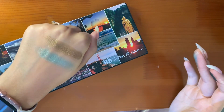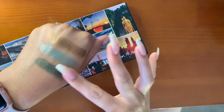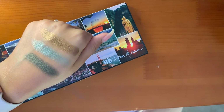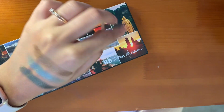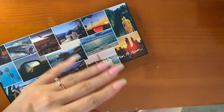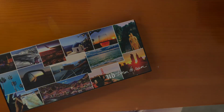This one is a little lackluster. It could be better. But then the green, oh my goodness. Even though, who do I think I am that I'm wearing this? But it's a beautiful palette. Definitely to travel with. Born to Run, it's a great name for it. Yeah, I like this palette for almost any kind of look. And if you're a makeup artist, this could be good.